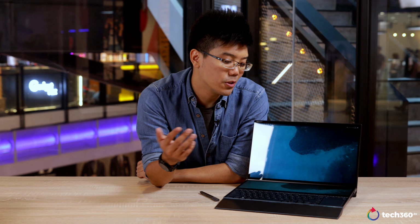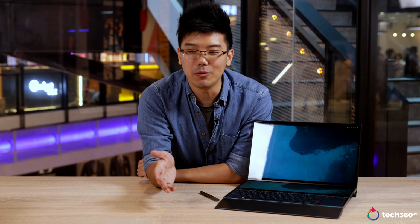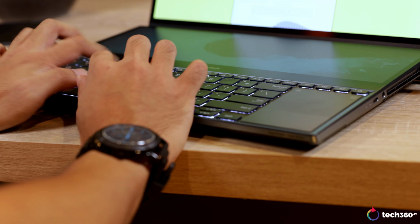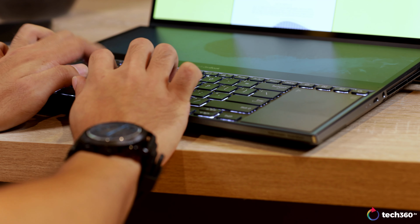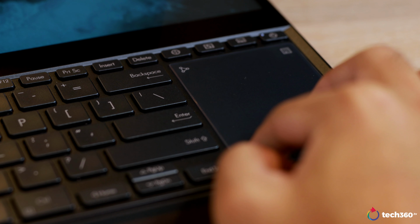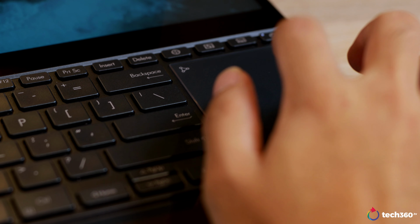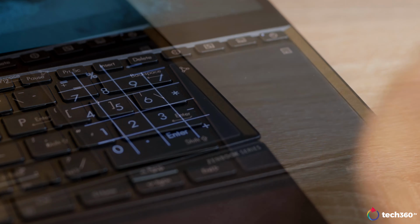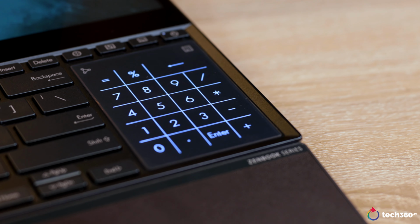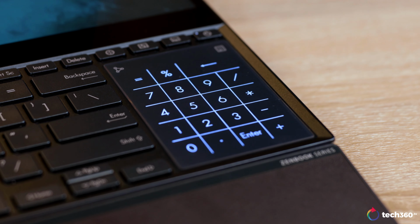The other thing is also you can't place the laptop right at the edge of whatever desk you are sitting on. For example, say a table at Starbucks, because then you won't have enough space for your palm to rest on the desk. So keep that in mind that you actually need more space than normal compared to other laptops with a standard keyboard layout. The trackpad is decent, but due to the design of layout, it is squished to the corner and is longer vertically than horizontally. However, you do get a numpad with it, so for those of you who like the numpad, you do get the option.